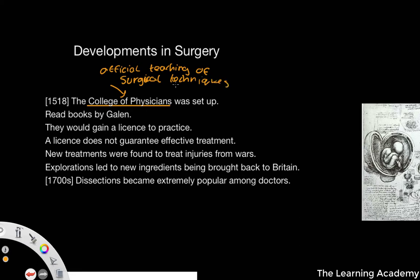And they did read books by Galen, because even though, as we found in the last video, people did start to question Galen more and more, people like William Harvey beginning to question some of his theories, he was still very, very valuable to the medical practice at this time.